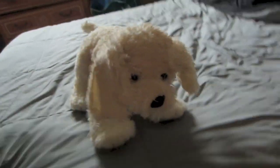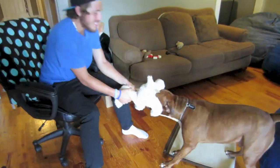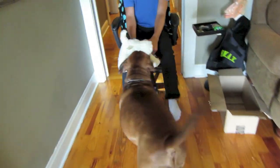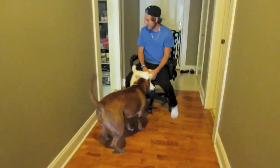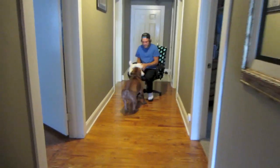This is Max's little toy. It looks like Beckham. Here, wait, let's go down the end of the hall. I was doing this the other day with Mac and it was so much fun. Hold on. All right. Go.